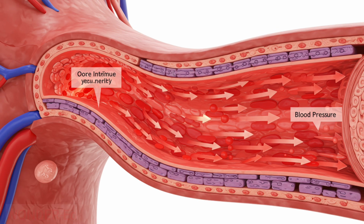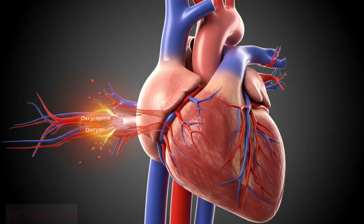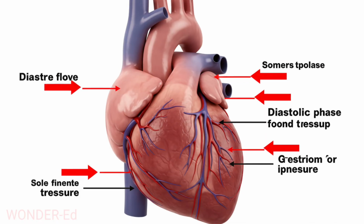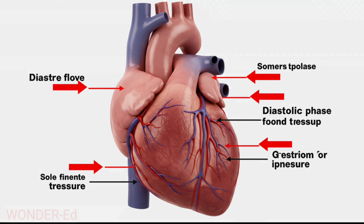This force is known as blood pressure, which rises and falls with each heartbeat. It's highest during systole, the phase when the heart contracts to push blood through the arteries. This is called systolic pressure. When the heart relaxes between beats, blood pressure drops to its lowest point known as diastolic pressure.